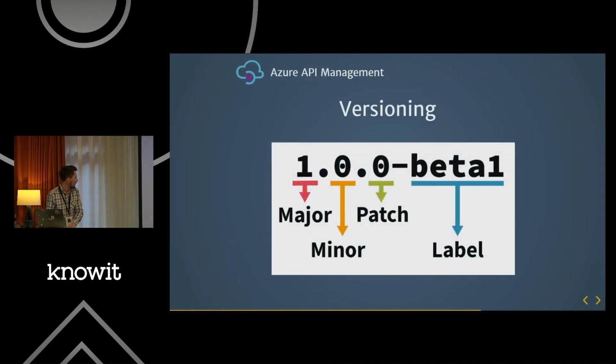Versioning. It doesn't care what type of versioning you use or what scheme you use. It supports either path, query, or header versioning. And whatever you want to put there is fine by API Management. It doesn't care if you want to use semantic versioning or just some kind of naming convention. It's all up to you how you use it.